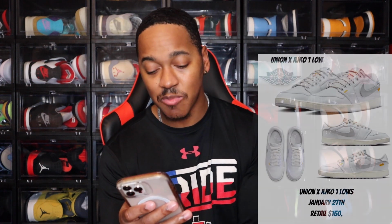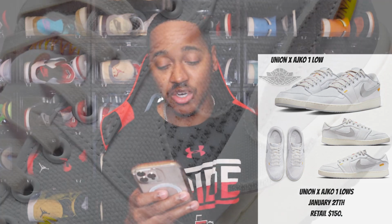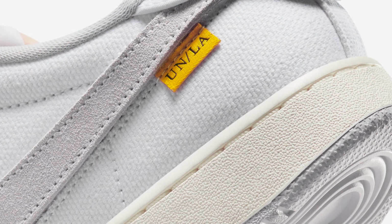And then last but not least, we got one more first look, and that is of the Union and AJKO 1 Low, which is set to release January 27th for $150. And these come courtesy of Mr. Unloved Ones, and we just have a couple different pictures of the shoe, but it is an all white AJKO. It does have a removable swoosh, and you can see Union, the UNLA under that swoosh, which of course is Union LA, and then you do have that famous Union tag on the side of the shoe as well.